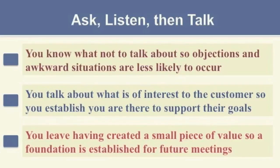Nevertheless, while the percentages vary and are somewhat notional, interactions with customers usually work better if the customer is talking about 70% of the time and the salesperson is talking 30%. If the percentages look something like that, you will probably avoid the mistake of talking too soon and talking too much.